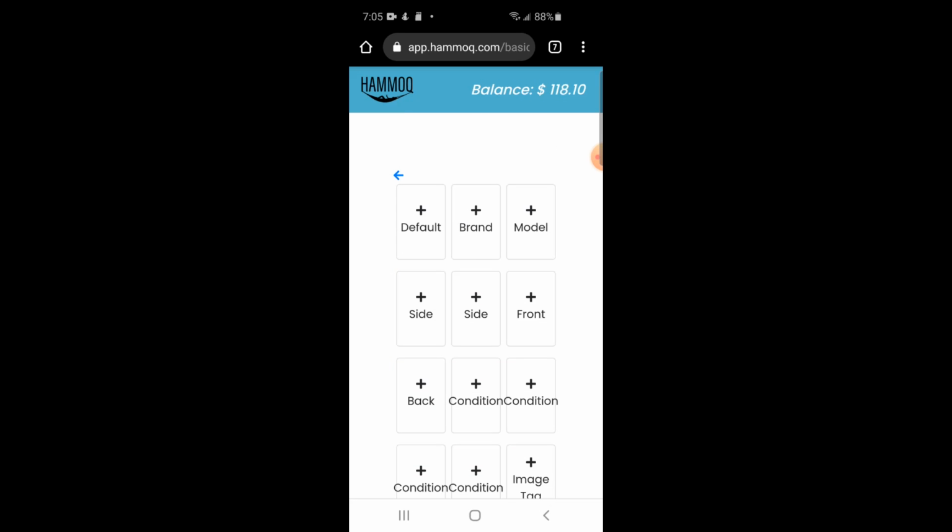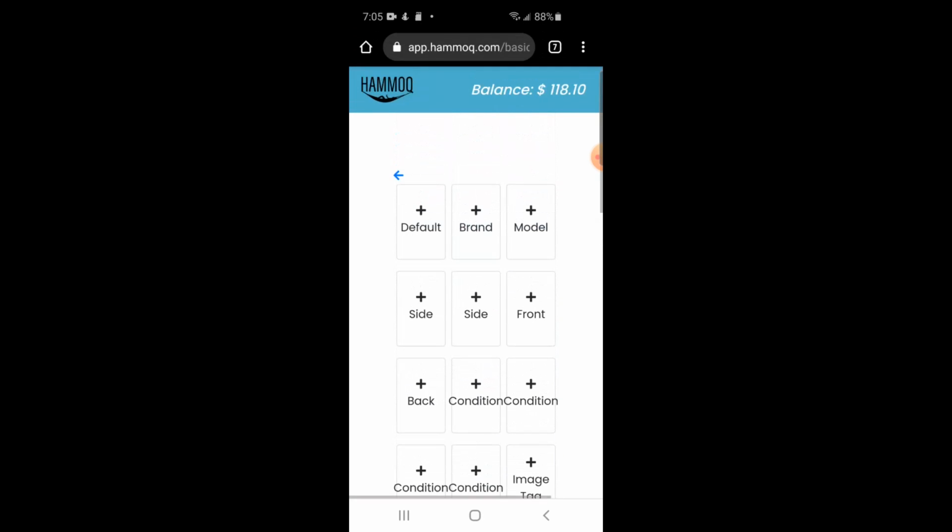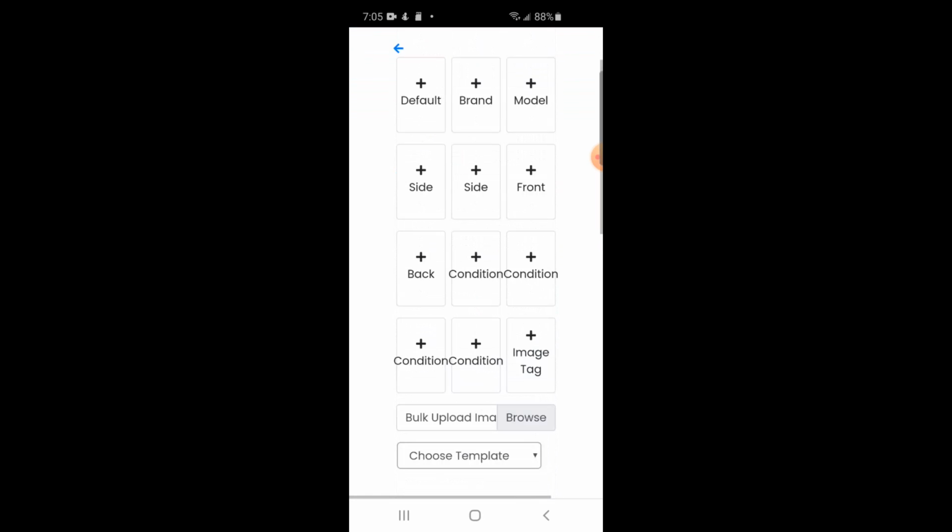All right, that took a little longer than it usually does, but anyway, that is submitted. And as you can see at the top, now my balance says 118.10, so it automatically deducted from my balance. Now it's going to the VA. So now we're going to do the next item.